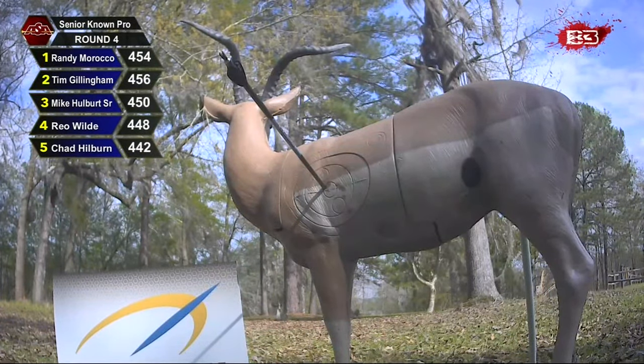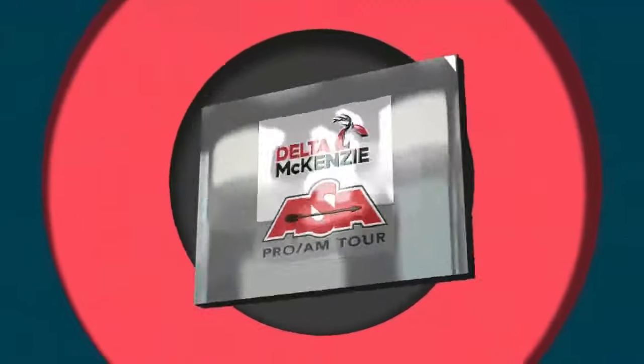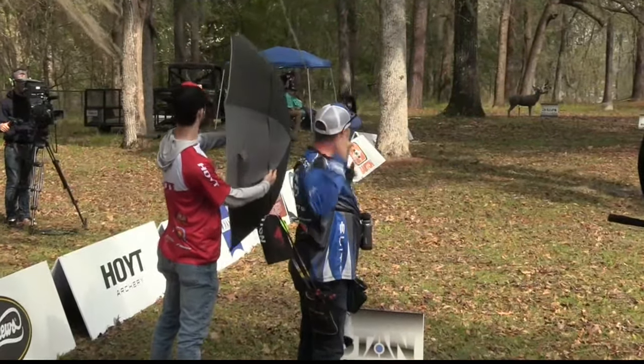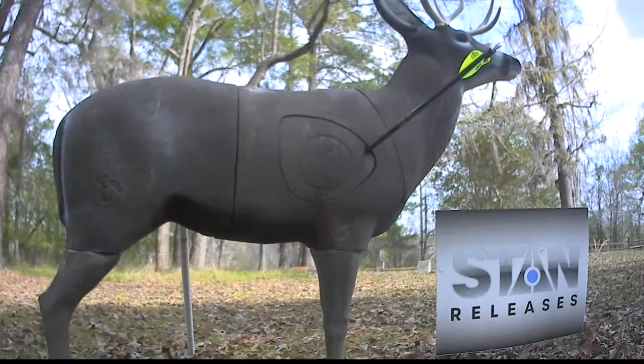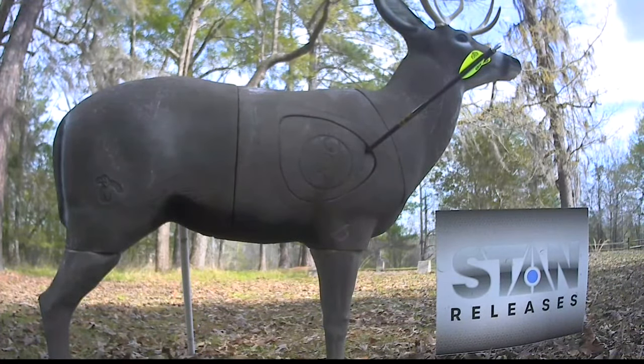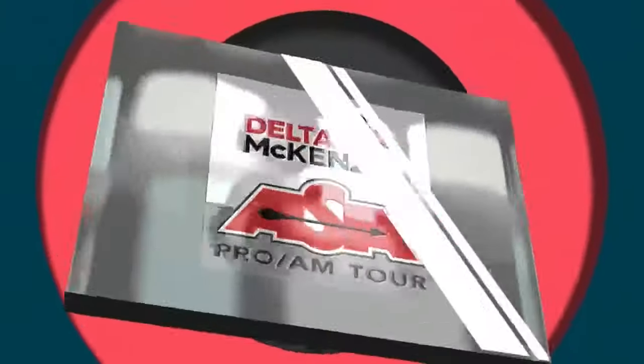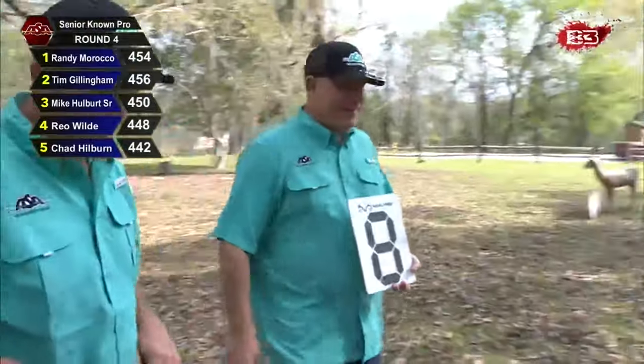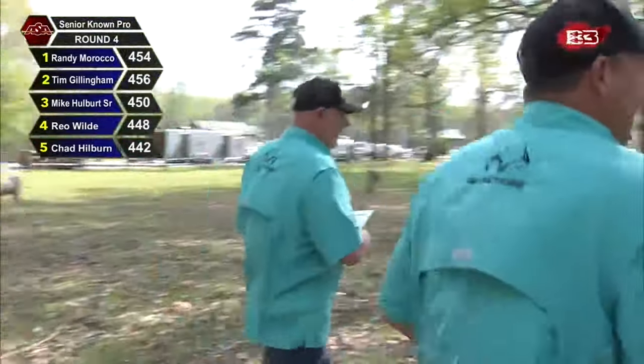The middle. Looks like Gillingham on that Bowdoodle grazing doe was going for a 12 and just missed it. Good look at Hulbert Sr. And he hit right as well. Everybody that's shooting that mule deer over close to the river is hitting right. Mike Hulbert moves him to 458. 8 for Hulbert.